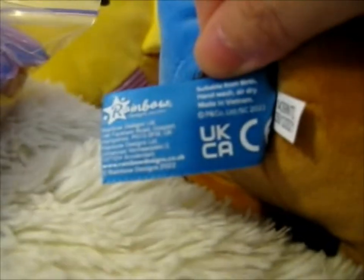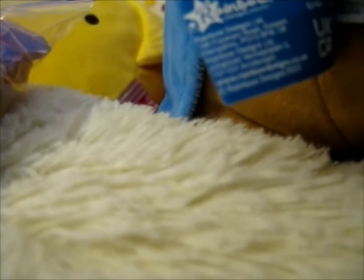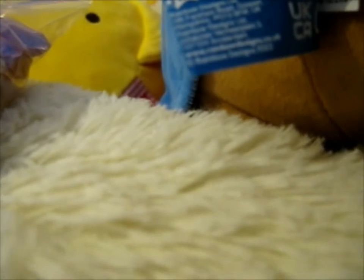Paddington for baby. Hand wash, air dry. Suitable from birth. Made in Vietnam. Rainbow designs since 1971. Rainbowdesigns.co.uk. I'll have to look that up.